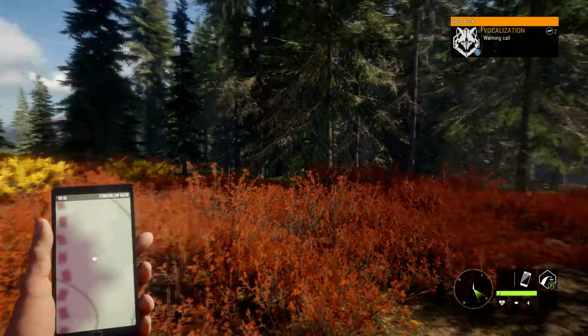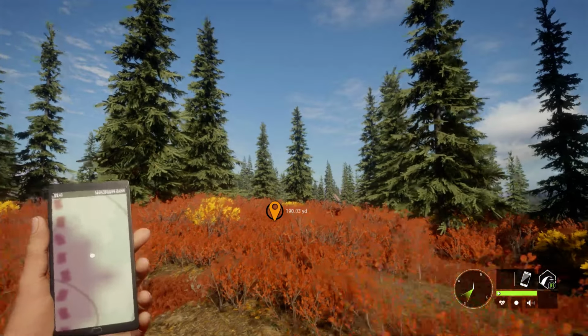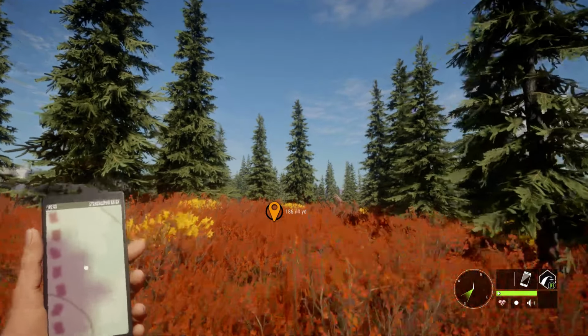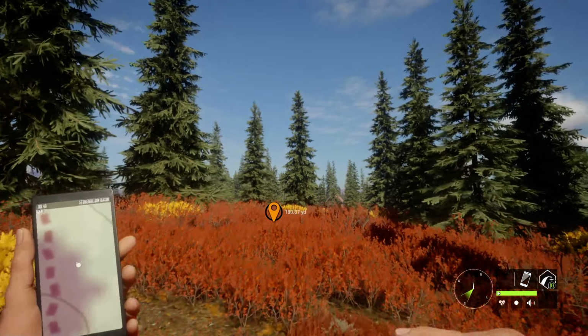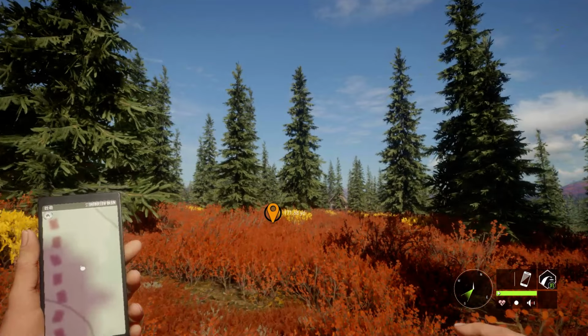It's a male. Sorry, Mr. Fox. We're going to let you go tonight because we're running a little late here. I was hoping to be under an hour. Now we're closing in on an hour and a half.